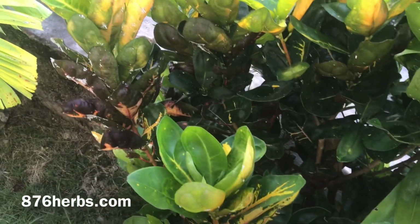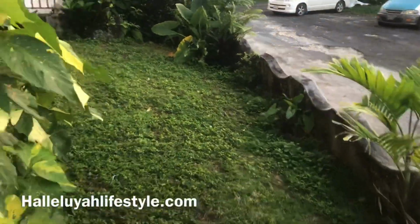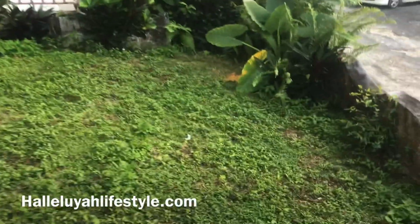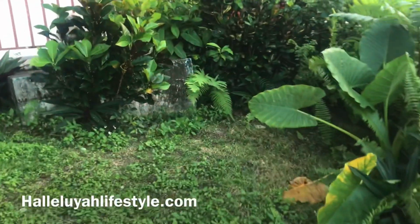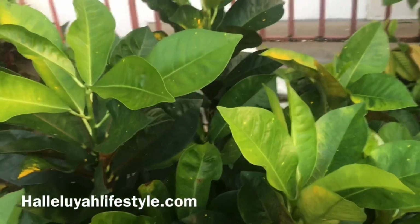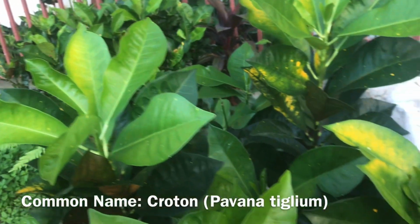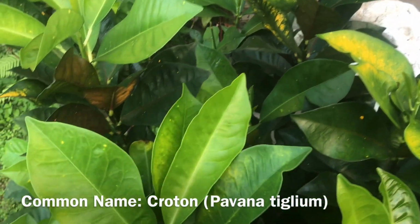Now, what's interesting about croton is the fact that it is used as a medicine in a number of countries around the world. In Mexico, in Guatemala, it is used, and if you look up croton, you won't find it under the name of croton. You will find it under another name by which it is well known and has been popularized, and that is the name Pavana. All right, so croton and Pavana are actually the same plant. The scientific name is Croton tiglium.